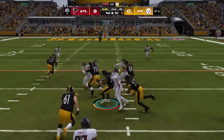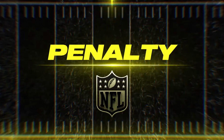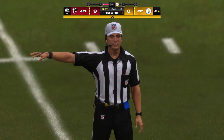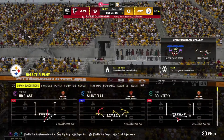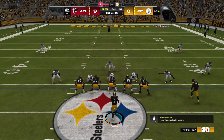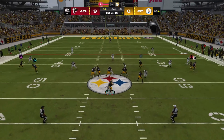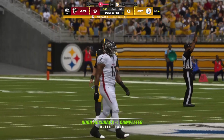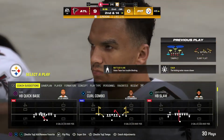Now a 1st down carry for Harris. Holding, offense. Can't do that. James Daniels, the guard, called for the penalty there. Still 1st down. Here's Rudolph. Throw left side, hauled in by Pickens. So the completion gets him just a yard, and it'll be 2nd down.